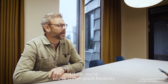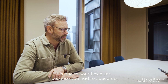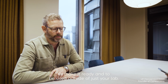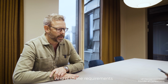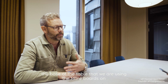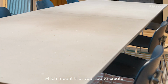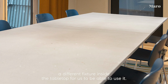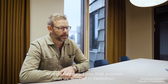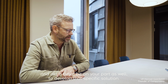I think you've shown great flexibility. The fact that we actually do have the Maro boards here is due to your flexibility, because you had to speed up the process of developing the board to make it ready to be used outside of just your lab, and also the requirements of the base of the table that we are using the Maro boards on are quite different than other tables, which meant that you had to create a different fixture inside the tabletop for us to be able to use it. You ventured into that process with us without any hesitation, and did a great bit on your part as well to develop that specific solution. So thank you very much for that.